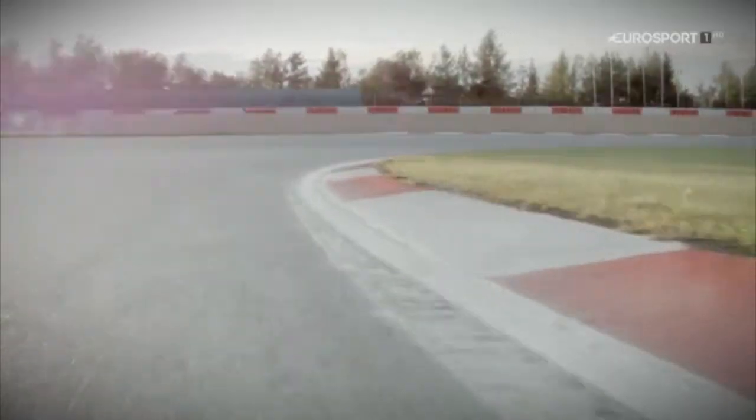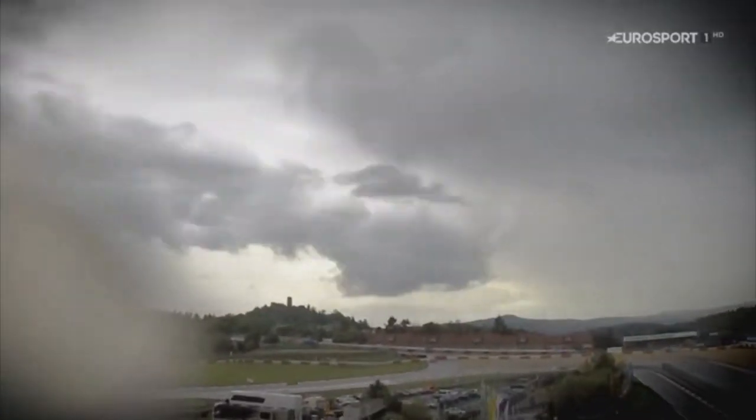Summer is over. It's often over in the Eifel Mountains, where weather is always a factor. Nevertheless, it's still a warm welcome to the Nürburgring for the FIA Formula 3 European Championship.